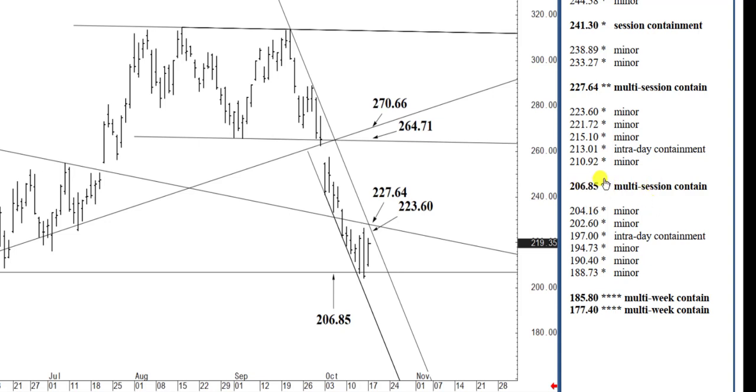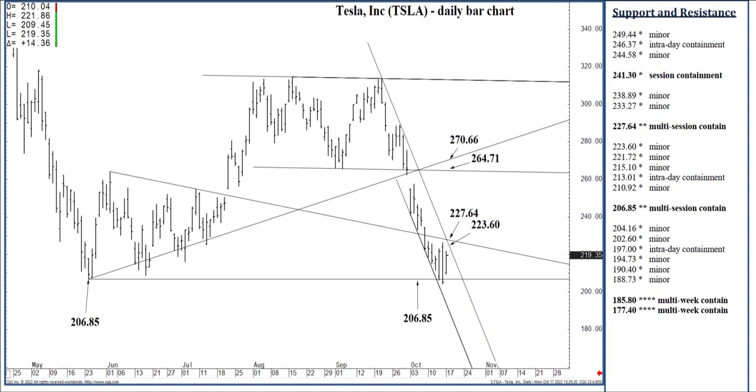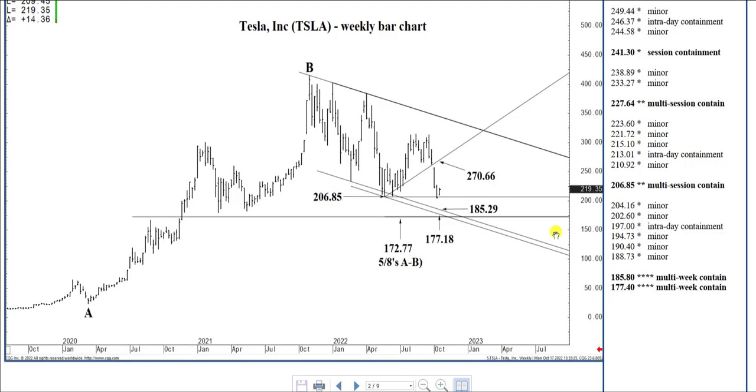But if we close below 206.85, I do think the 177.40 to 185.80 area is likely by the end of next week. And that is, once again, this long-term support threshold, which is considered kind of a 1 to 2 month target below 270.66 anyway.